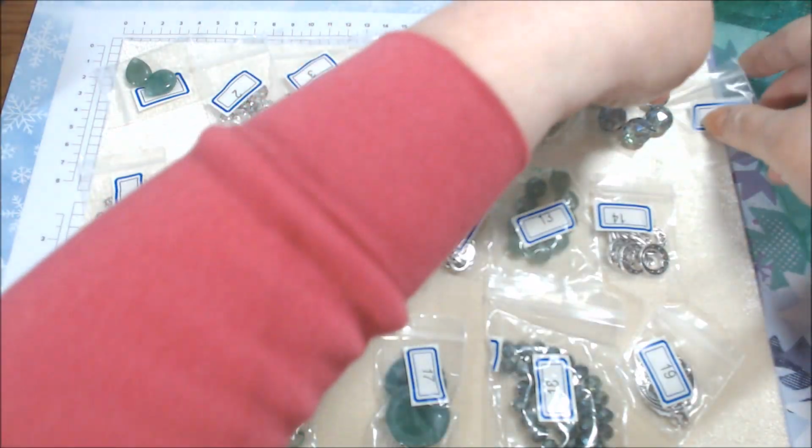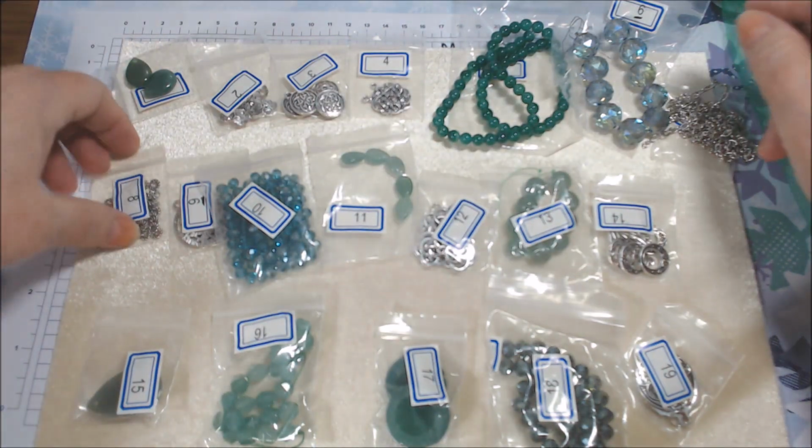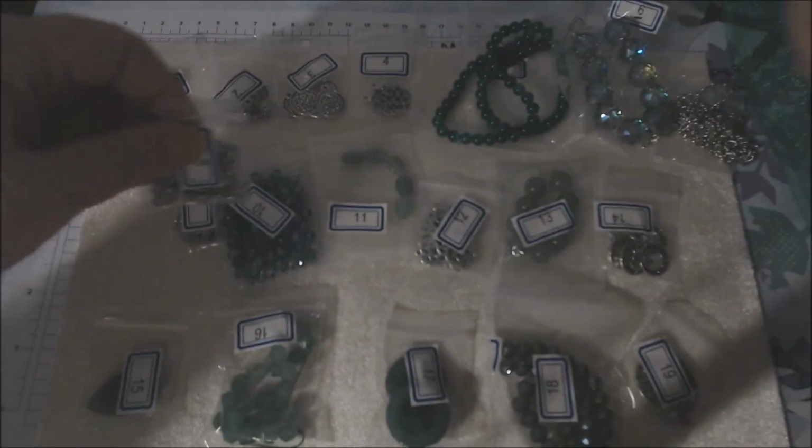There you go. Best I can do. Sorry, guys. And maybe I'll turn the light back off again.